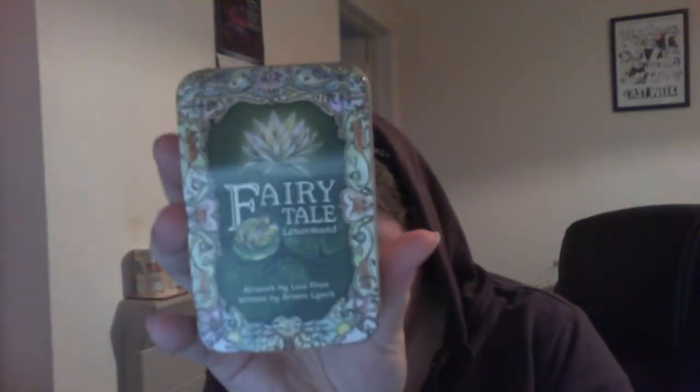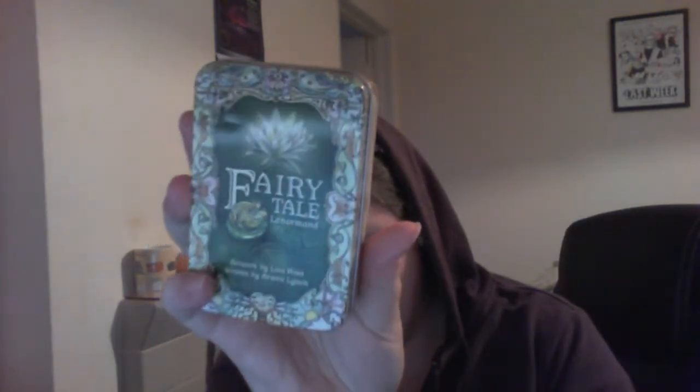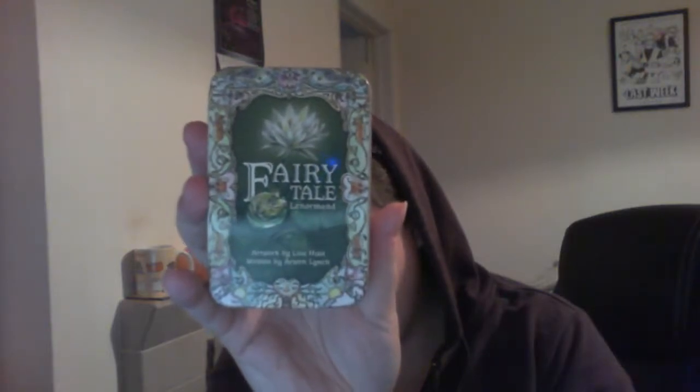Tarot is my number 1 love, and as that's what I'm learning first, that's where I've leaned, though I've only bought 2 of these decks for myself. So I am going to start with the non-tarot decks, and then I'll get into the tarot decks. The first one I would like to show you is the Fairy Tale Lenormand. This one was the deck that Arwen Lynch put out with Lisa Hunt.